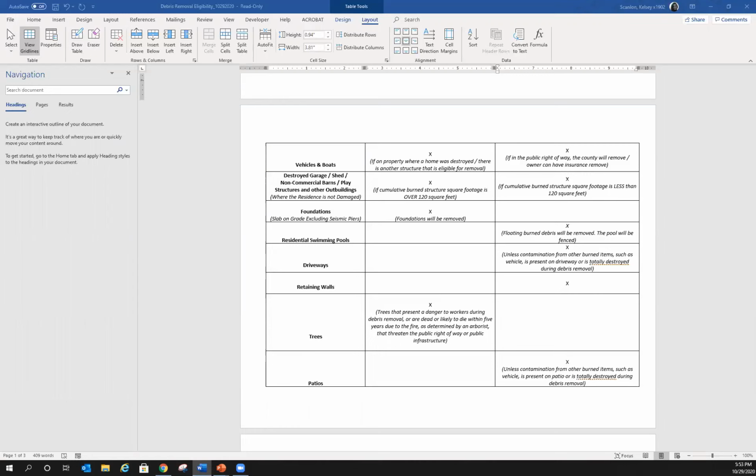Some of the items that we don't remove may be vehicles that are on a public right of way. Again, this is about the private property debris removal program. We also don't remove swimming pools, driveways. The only instance that we would remove a driveway would be if there was a vehicle or some other type of structure possibly that was burnt on top of the driveway. We do try to leave as much of the driveway as possible for you so that it aids in access to your property for your rebuild. And plus we don't want to remove anything that we absolutely don't have to, that doesn't have contamination. So we will leave the driveways if we can, if it didn't have a structure burnt on it.